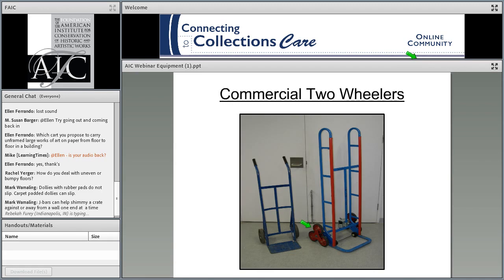These are called stair climbers. You can go up a set of stairs and they go clunk, clunk, but the wheels rotate and go up the stairs. Otherwise, with the regular straight two-wheel dolly to the left, you're going clunk, clunk up each step and having to lift it.